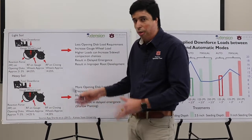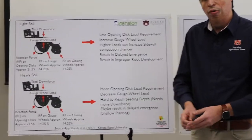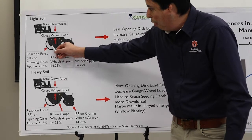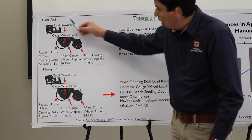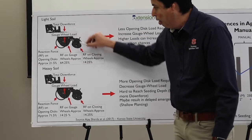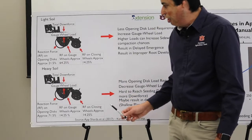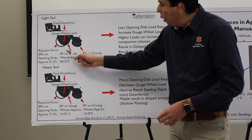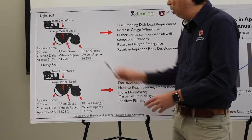We have two situations. I have to say that the downforce and the gauge wheel load change according to soil variability, all right? Depending on my soil, my reaction force on my opening discs, my gauge wheels, or my closing wheels will be different. So I have a case of a lighter soil here, with the total downforce, my soil reaction force, and my gauge wheel load. In this case, the reaction force on my opening disc will be approximately 21.5%, because they are inside of the gauge wheels. On my gauge wheels, it will be approximately 64.25%, and 14.25% on my closing wheels.